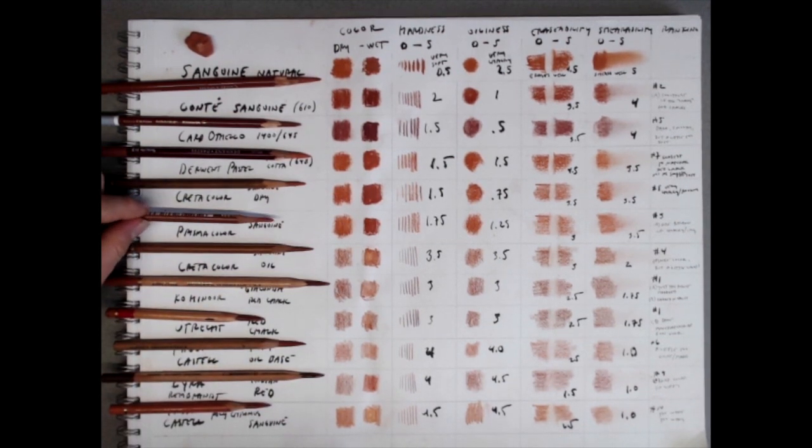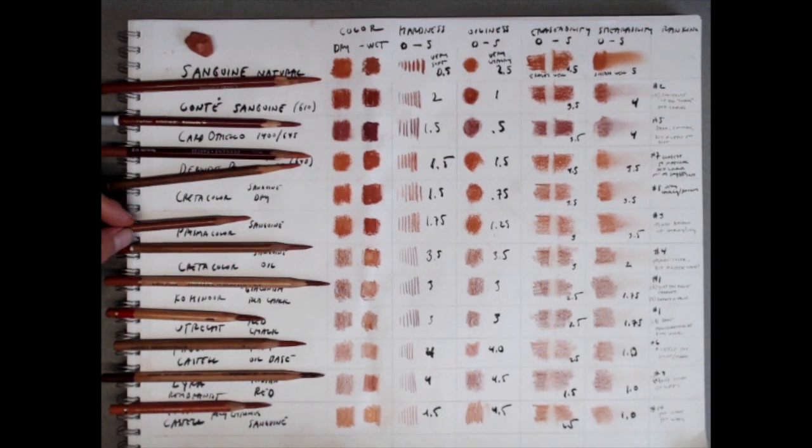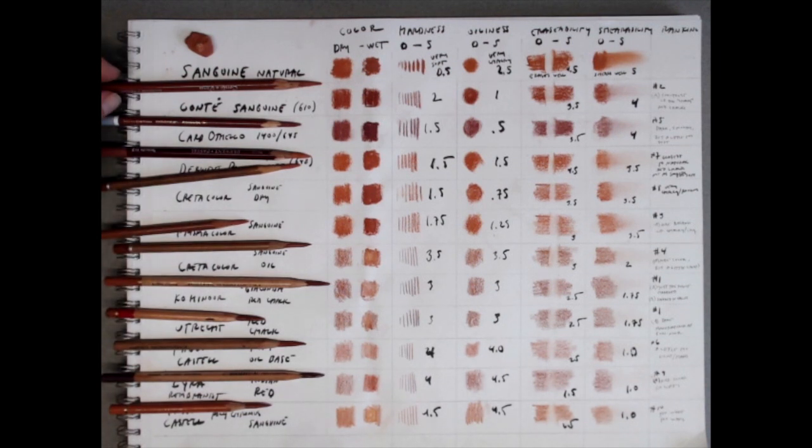It's made by Prismacolor, which is a surprising brand because it's usually known for their wax-based color pencils. This pencil, despite being a little bit chalkier, is really smooth and dense, if only it was a little bit darker.